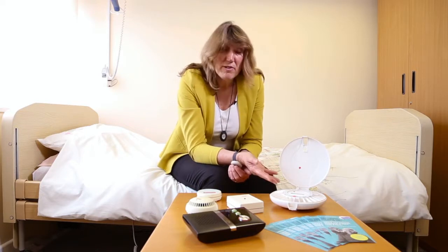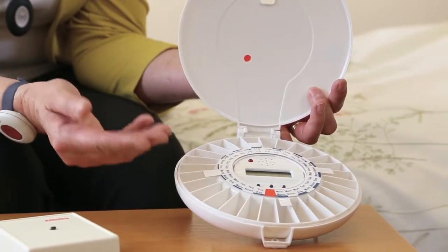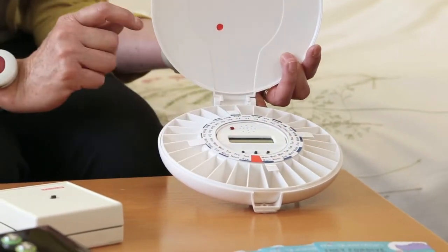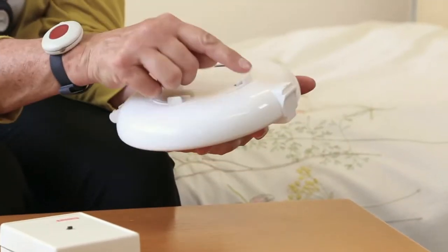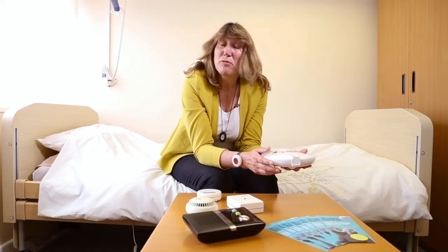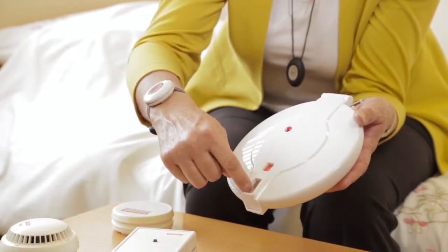Another example of a peripheral or a piece of equipment that works with the care line is the medication reminder and dispenser. This can be filled by a carer. It has 28 compartments, so it can take 4 dosages of medication up to 7 days a week. Once it's been filled, it can then be shut down and it can be locked if necessary to prevent it from being tampered with. At the appropriate time, it will beep, the light will flash, the carousel inside will rotate and the medication will arrive in the hole here.